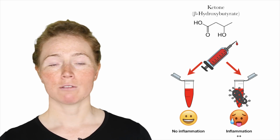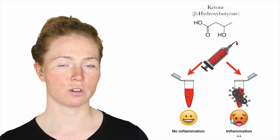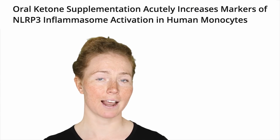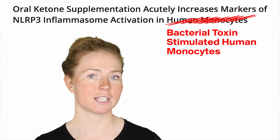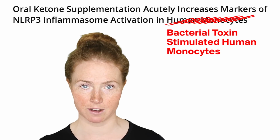So if it was me writing the paper, I perhaps would have reflected this nuance in the title and changed it to Oral ketone supplementation acutely increases markers of NLRP3 inflammasome activation in bacterial toxin-stimulated human monocytes, as there was no increase in inflammatory response in the blood cells when people consumed ketones but no bacteria was added.